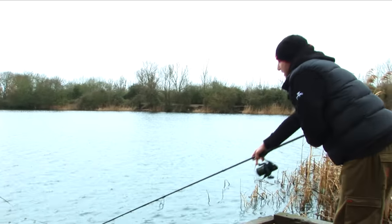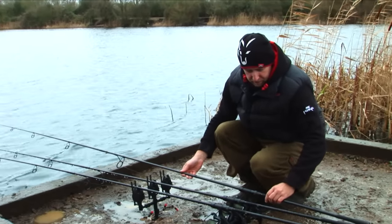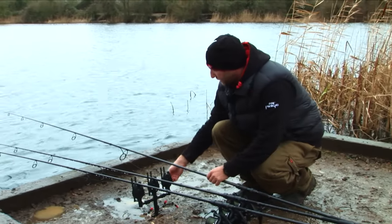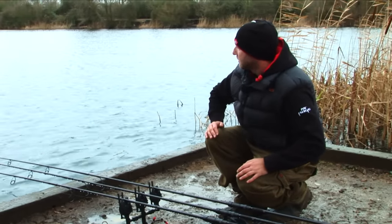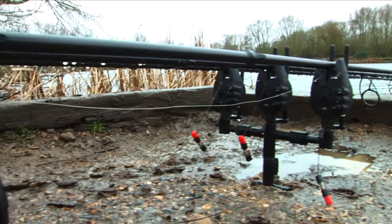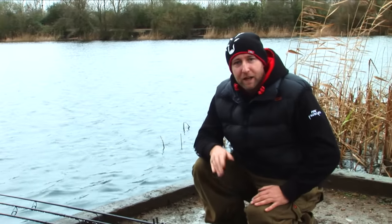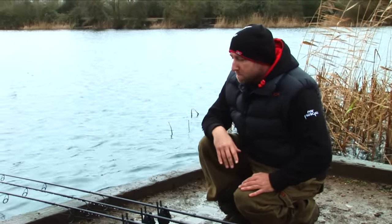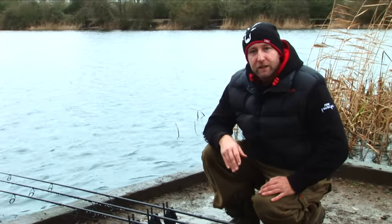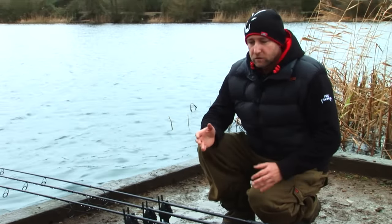I'm just gonna leave the line slack for a few moments before we clip the bobbin on. I just allow it to all sink down to the bottom. Now, that fish you saw me with last night, that 29 pounder, I mentioned that the take was very, very twitchy. And I think that the bite indication on that occasion really was key to me landing that fish.